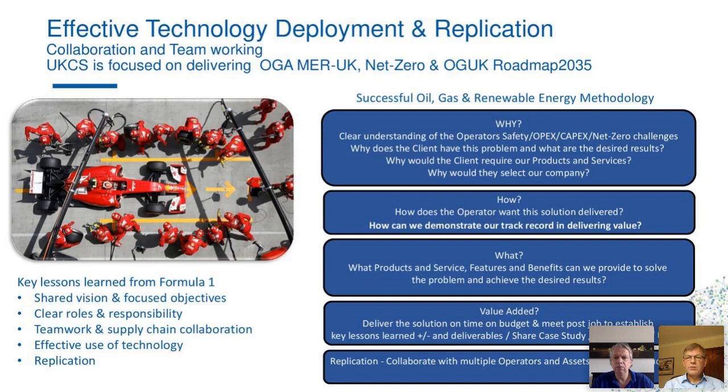The shared vision, the focused objectives, we're very fortunate here in the UK that we have the Oil and Gas Authority, and they are two key areas of focus. And should I always say that, safety is of course paramount. Everything we do, we work in a major hazard environment, so safety is a given. MER UK is maximising economic recovery, so it allows us to focus on what we're trying to achieve and how we're working together on that.